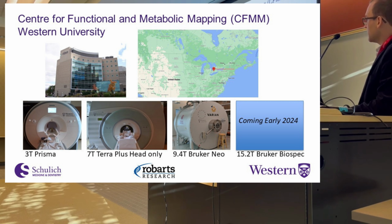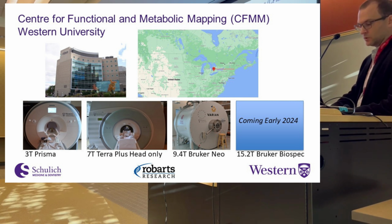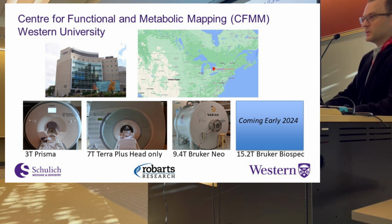So what we have is a 3T Prisma, that's a whole body system. We have a 7 Tesla Terra Plus head-only system. We have a 9.4T Bruker Neo for small animals, and we have a 15.2 Tesla Bruker BioSpec coming, and that will be used for mice.